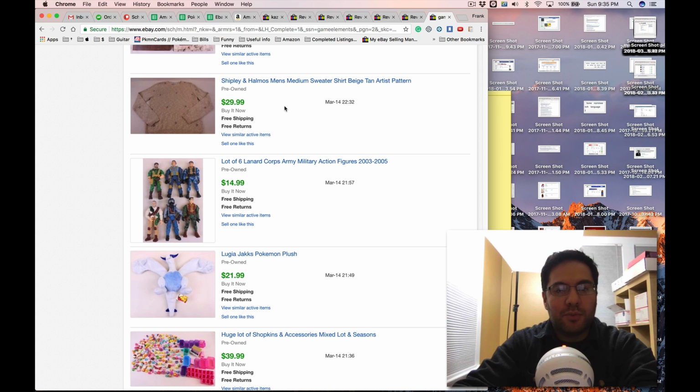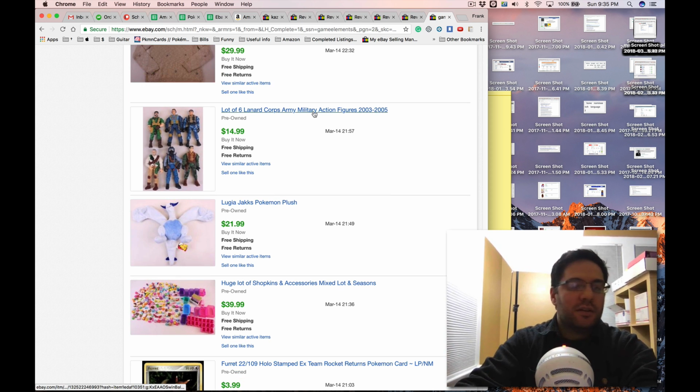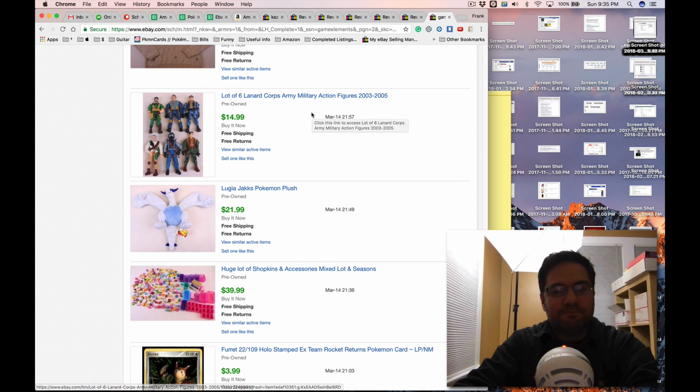The Shipley and Halmos sweater. Again, when I did research on this, the brand sells brand new for a lot of money, but the secondary market's not very good. But this was very unique. So if you see a brand that's decent, but you have a very unique piece, I would still pick it up, and you could probably get good money for it.